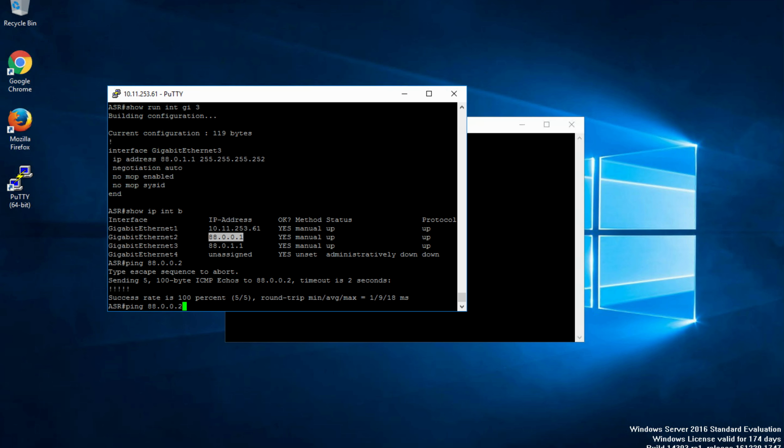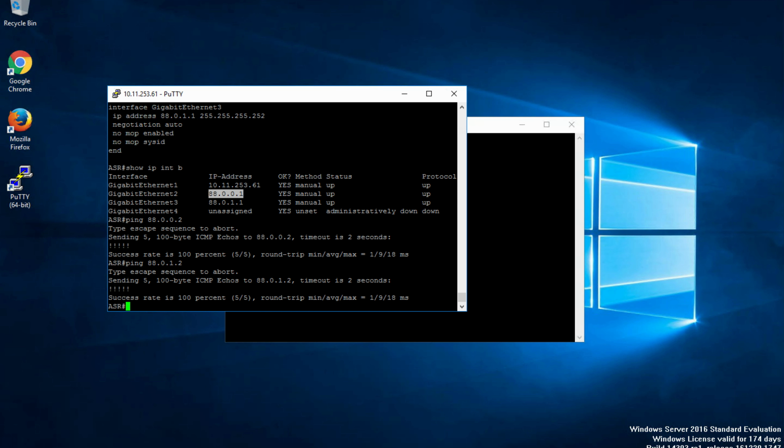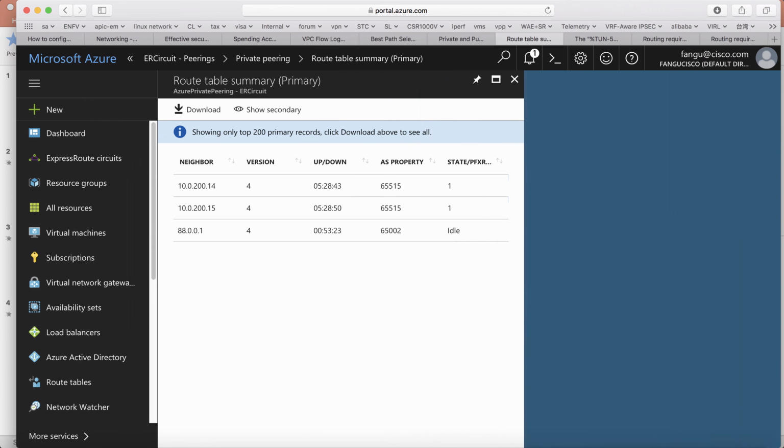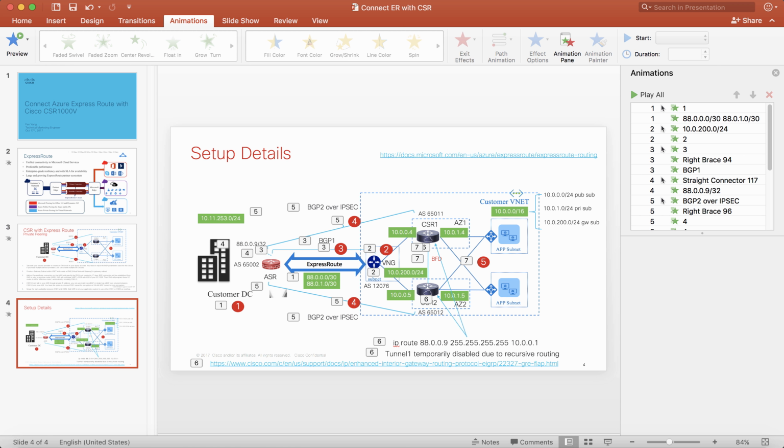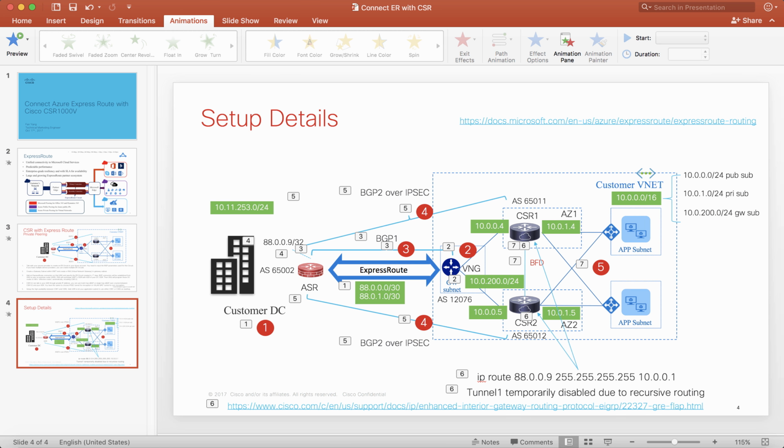Okay, so we can ping the second IP of that subnet. Basically the connectivity works, which means my ASR can reach out to the Azure IP addresses. So let's go back to the slides. The first step we need to do, as I mentioned before, is create the first BGP connection that goes between the ASR and your virtual network gateway.